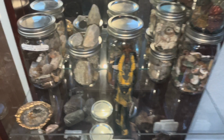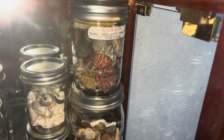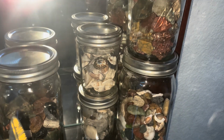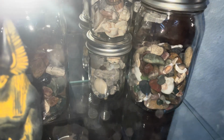All right guys, so here is the fourth shelf. I got some little rocks in jars, some Russian River rocks here, some beach rocks right there, some Pacific Coast shells, and some other beach rocks right there. That's from a different beach. That's why they look kind of different.